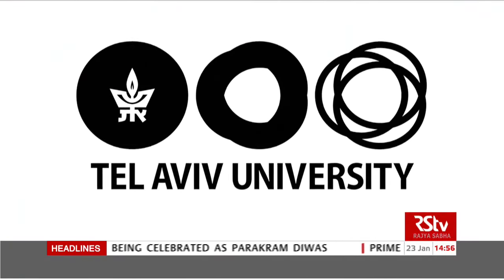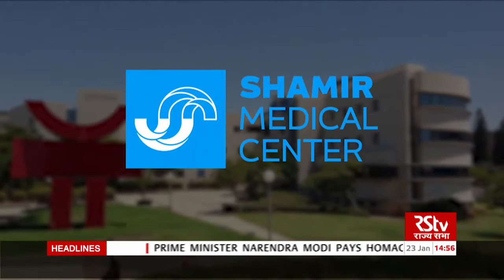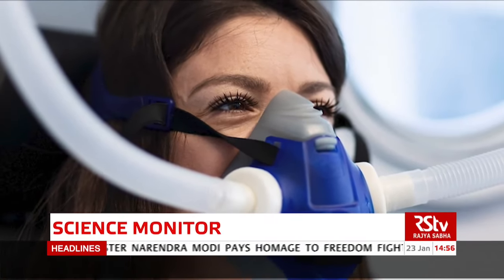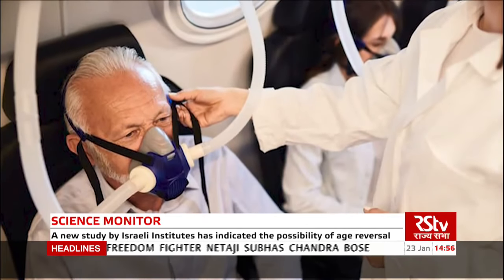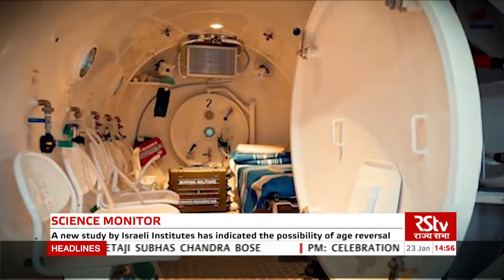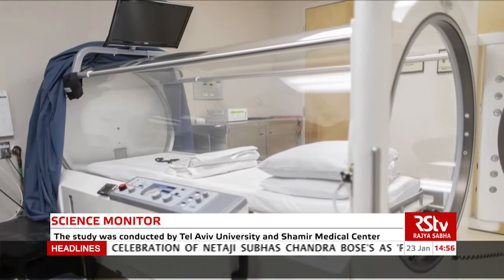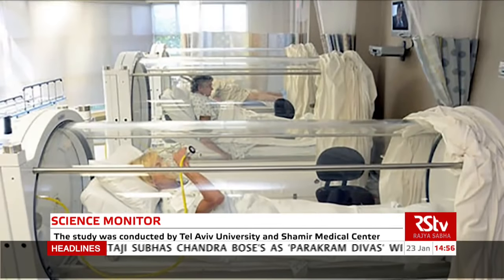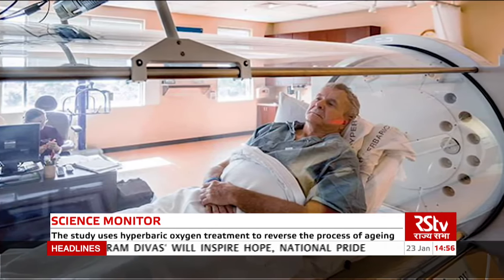A new study by Tel Aviv University and Shamir Medical Center in Israel has indicated that hyperbaric oxygen treatment can reverse the process of aging in healthy aging adults. Researchers observed during the study that the unique method of treatment with high-pressure oxygen in a controlled pressure chamber can reverse the two major processes associated with aging.